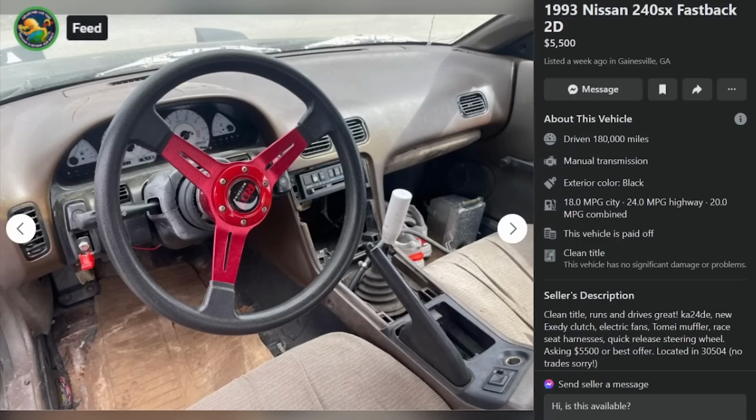Oh God, dude, I had those on my first 240. Did you ever have those? No, my buddy had them. My buddy had them in his Focus though. And they looked cool, I'm not gonna lie. At the time they looked pretty cool. Yeah, I had those.